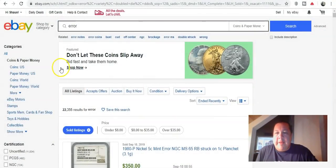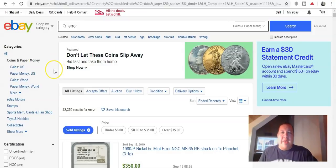But that is the plan, and it should be a lot of fun going through coin rolls and then filling up that album with some really nice specimens.